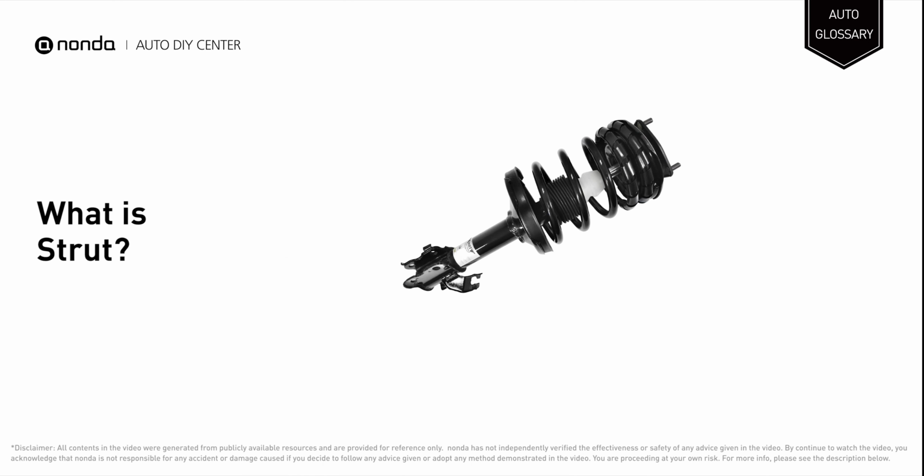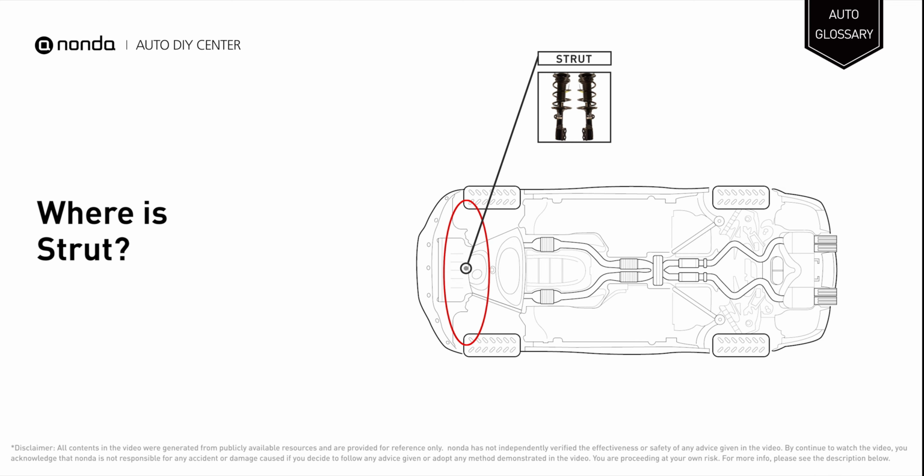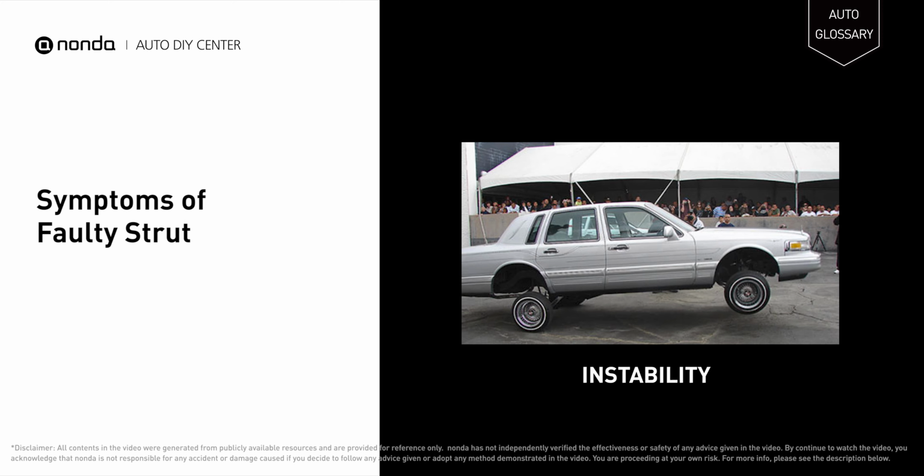Struts are structural components of certain vehicle steering and suspension systems. They are mounted at the top of the chassis at the front end of most front-wheel drive vehicles. If struts go wrong, your vehicle may be constantly moving up and down when driving.